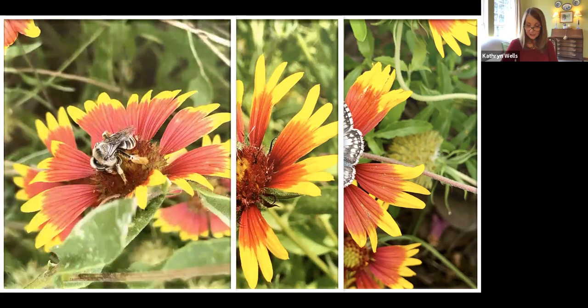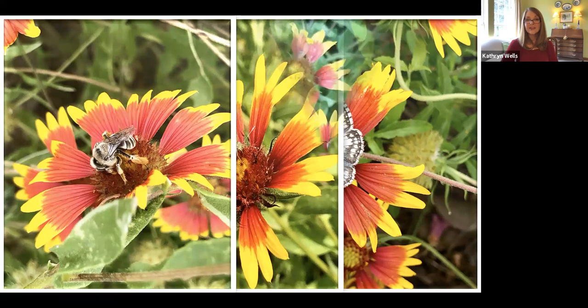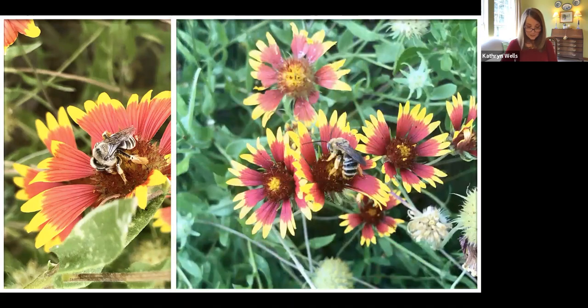That is a chimney bee. It's a digger bee, a ground nester, and it's a solitary bee, but a communal nester. It's a generalist forager, and it's not defensive or aggressive. So if you see one of those in your garden, it's a delight. They're good to have. That is a long-horned bee. It's also a ground nester, and it's an important pollinator of our agricultural crops in the area.